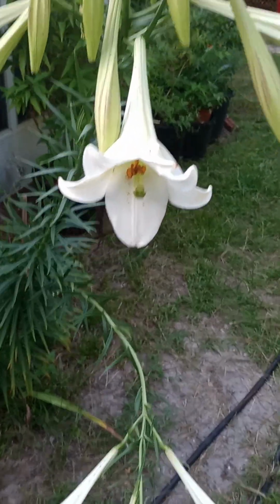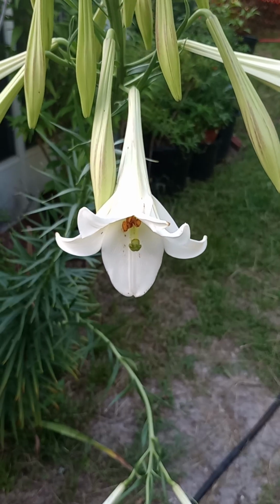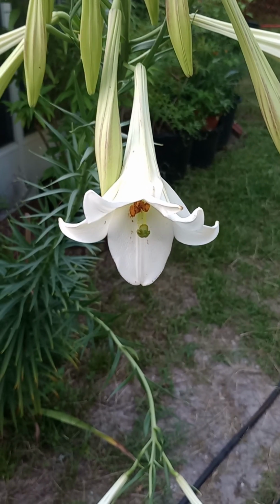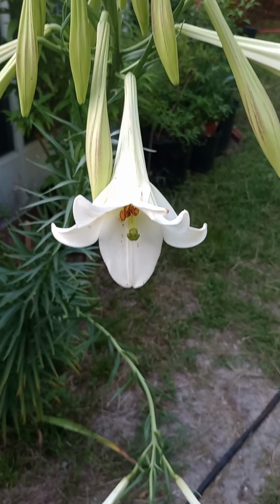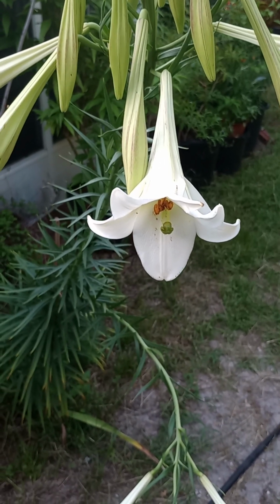Now, there are mosquitoes out here like you wouldn't believe. Anyway, it is a true member of the lily family, unlike a lot of things that are called lilies that simply aren't. That's the Liliaceae family.